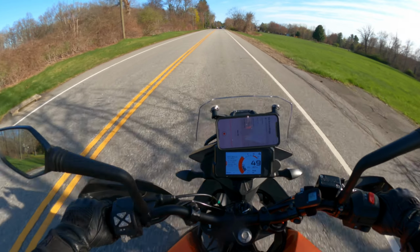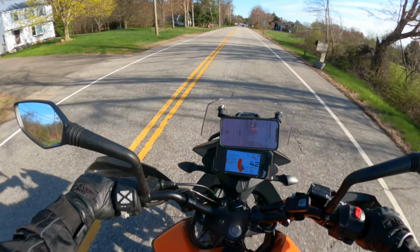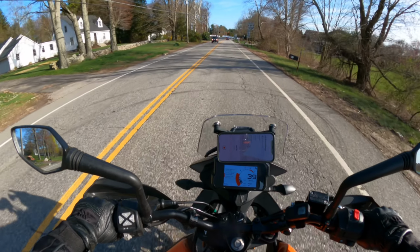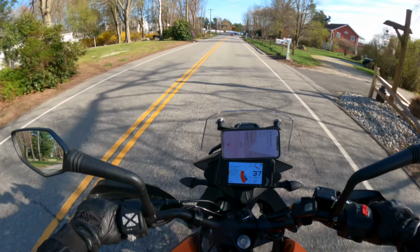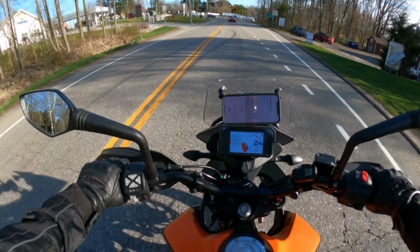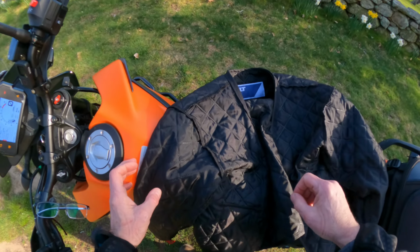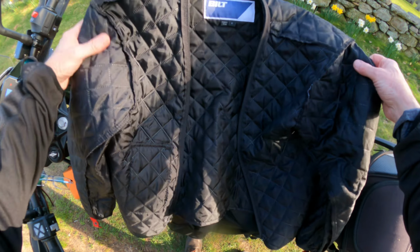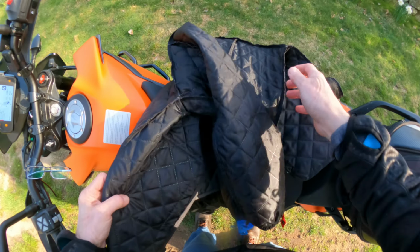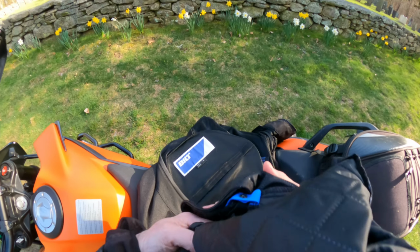I'll go straight across the intersection and find a place to change into the new garment. See how much that really blocks the wind. I'm going to try it with just a t-shirt and the garment and not have the Callaway pullover. I don't think that's really making any difference. Alright, so in the interest of fairness, I took the quilted liner out of the Built jacket, kept my Callaway pullover on. I really don't think that's providing much insulation. That and the t-shirt I'm wearing.